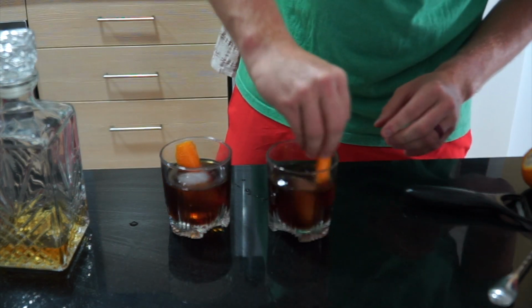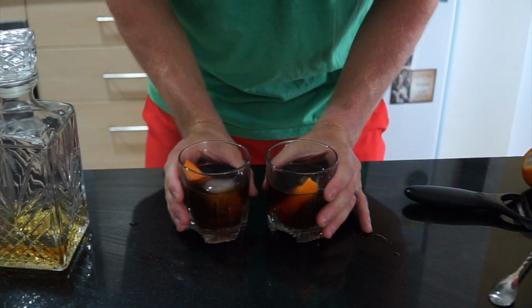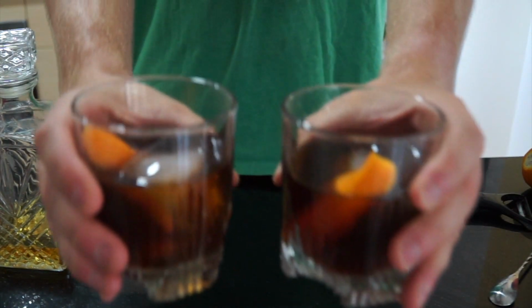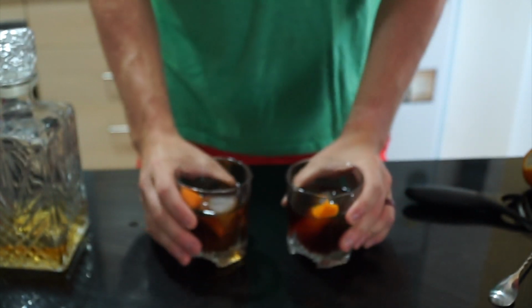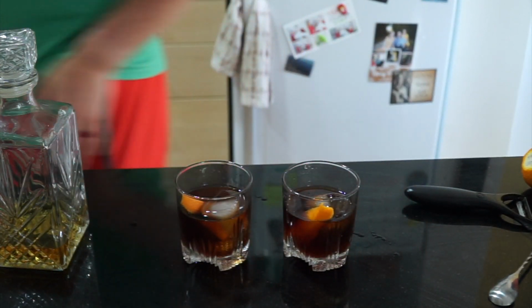drinks. But old fashioneds came from about the mid to late 1800s, and people started drinking those because there were apparently cocktails back in the early 1800s, and then that developed into a house cocktail, and then that developed into people wanting to drink what the old school, the early 1800s drink was. So that is why it's been called an old fashioned. It has been adopted and changed a ton over time.